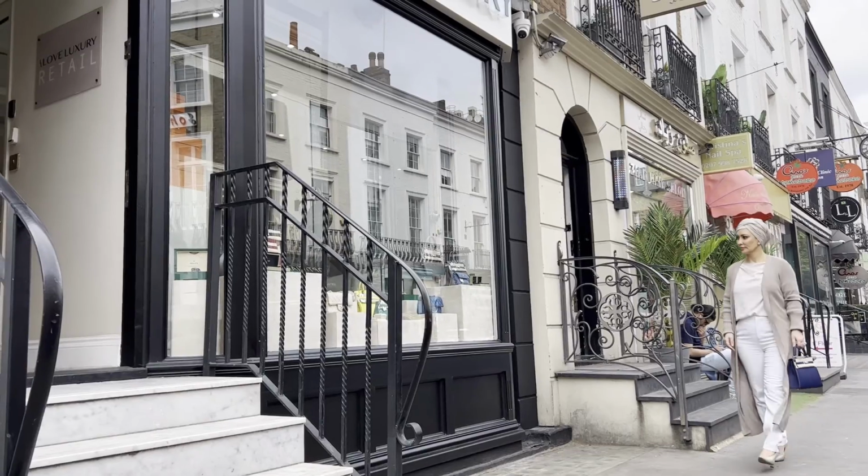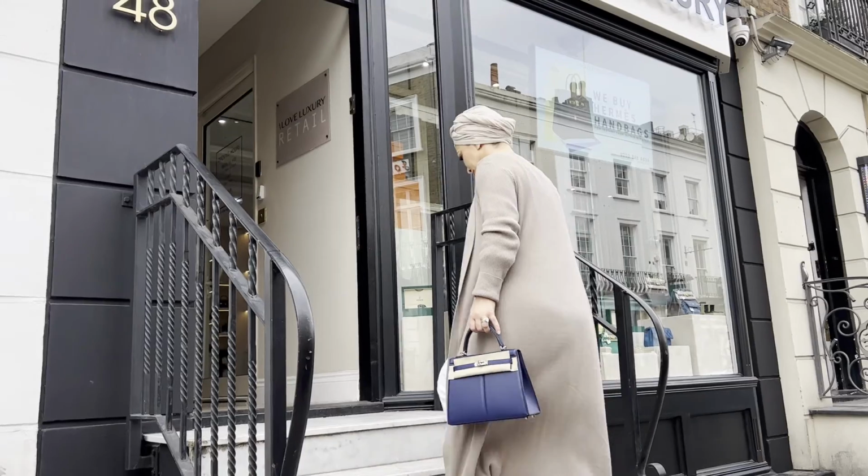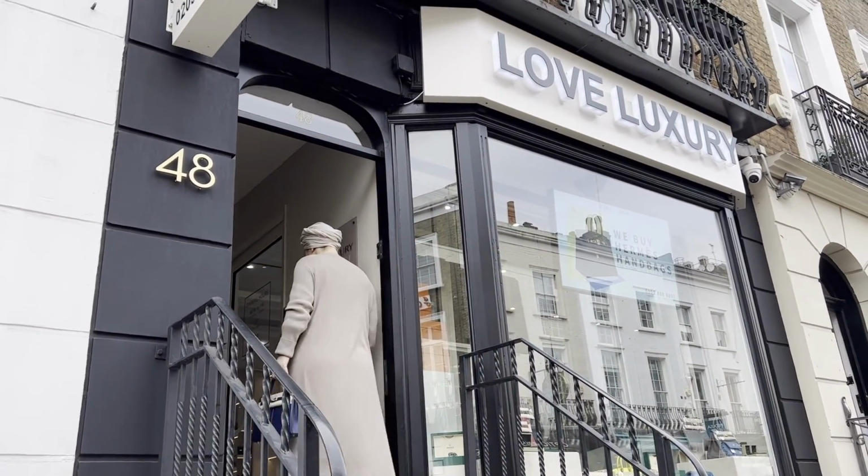All of these bags are available to purchase in our Knightsbridge store. You don't have to have an appointment to pop down. You can come by anytime. We're open from 10 until 6.